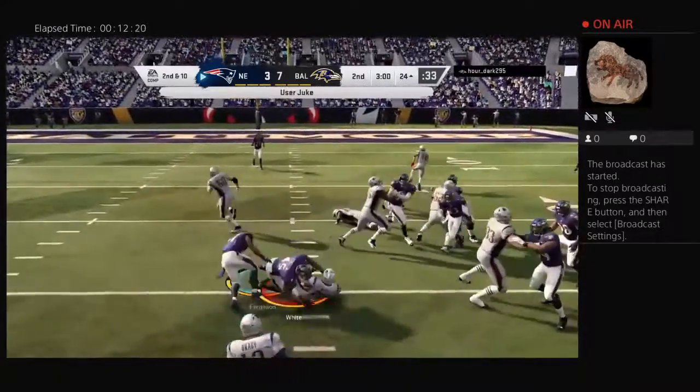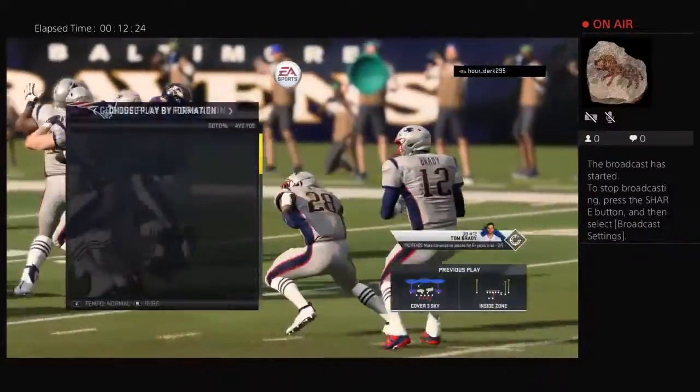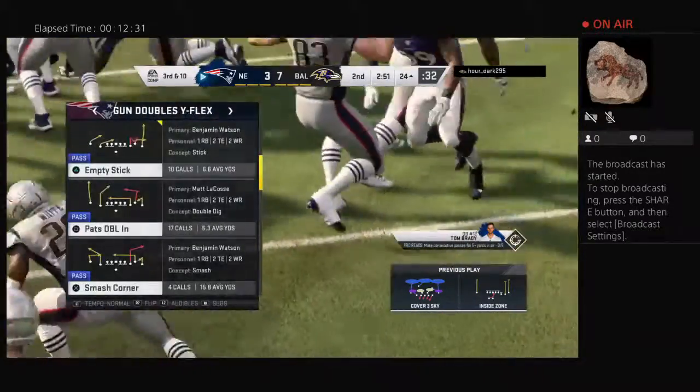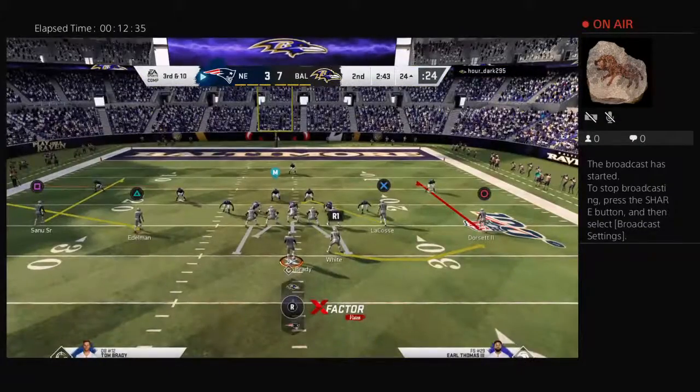On 2nd down, they'll run with White. Looking for a seam, but finding none. He'll get back to the line of scrimmage, and that's it. No gain on that one as it brings up a 3rd and 10.